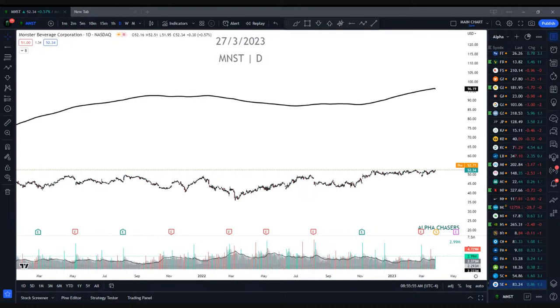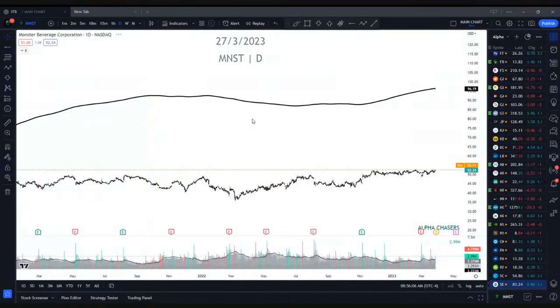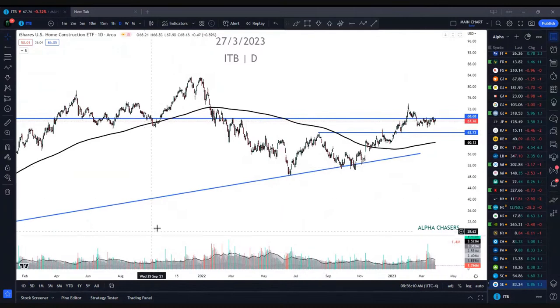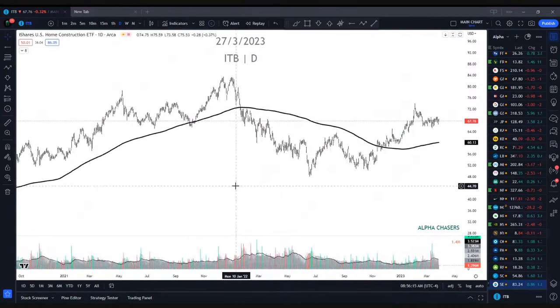DraftKings, ITB, and let's do Apple, because I think Apple's important, and we'll do ITB too. So ITB, okay. Let's go through a couple things here, because I think this is one of the most misunderstood sectors out there right now, and I'll explain what I mean by that. I don't see how you could look at this name and go on the assumption that they're going to have problems.